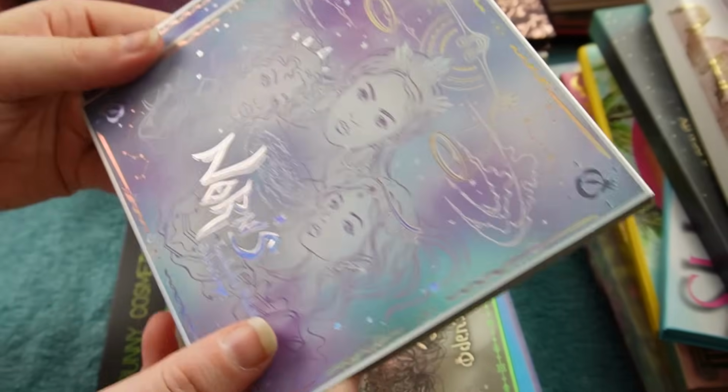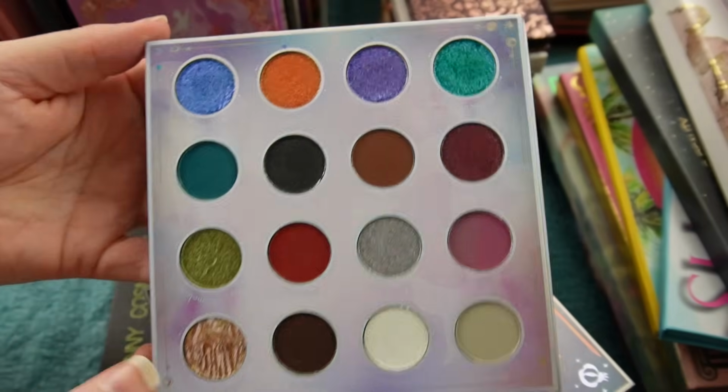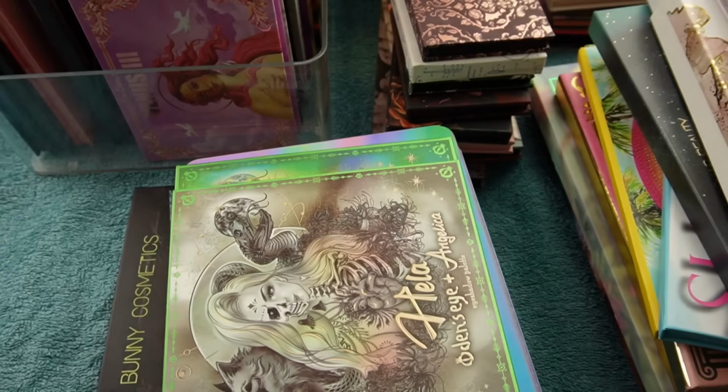The Norns, this is the old version. They have redone this. But I love the colors inside it. So this is another one of those older Odin's Eye palettes where I'm like, love it, keeping it.